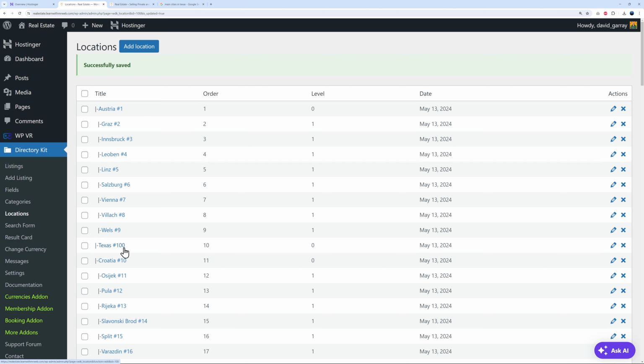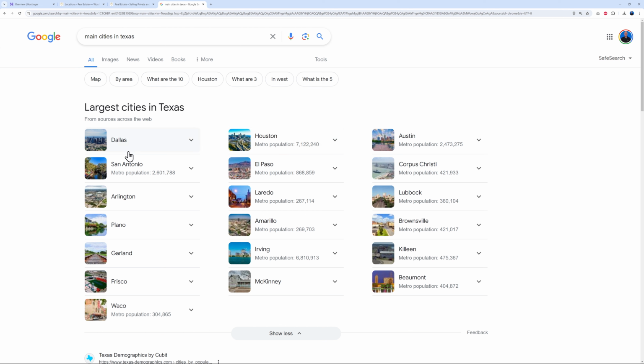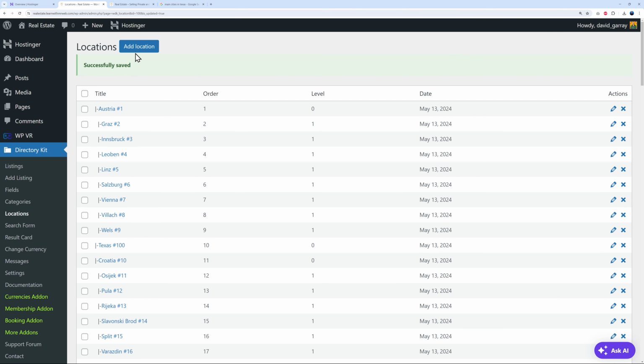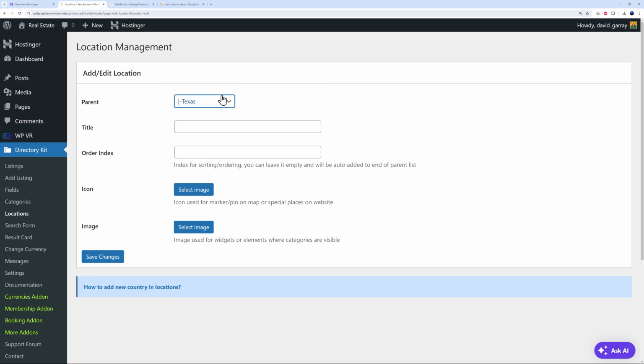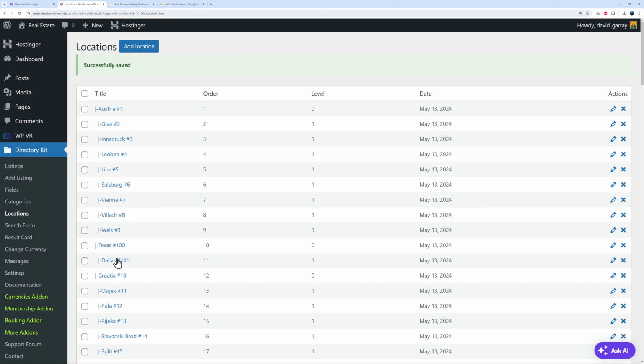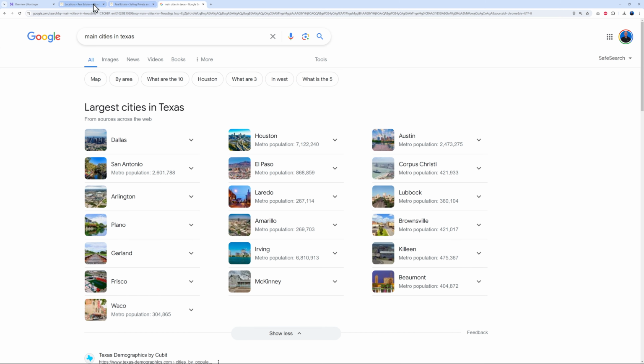So just underneath this, we're going to create our new city, okay? The first city. So we're going to go with Dallas first, okay? So let's add a location, and we're going to select here Texas as the root folder, and then underneath Texas, we'll have Dallas, okay? And here again, you can change the order. I'm just going to leave it as is, so you will follow it by alphabetical order. Save changes. So the next one we set is Houston.